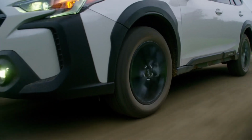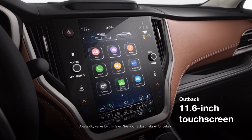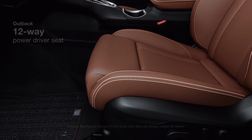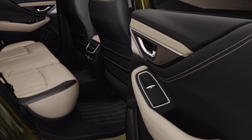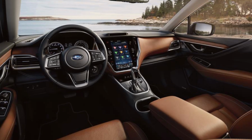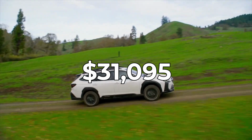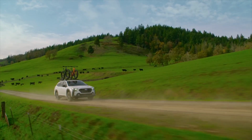The Premium, which is next in line, comes with an 11.6-inch infotainment screen, dual-zone climate controls, an electronically operated driver's seat, faux leather dashboard, aluminum door handles and trim pieces, and a nicer exterior, with better wheels and more color options. You can even change the interior color too, and all this for a price of $31,095. Honestly, this is the best value out of all the trims.